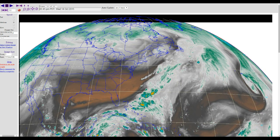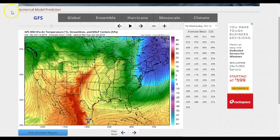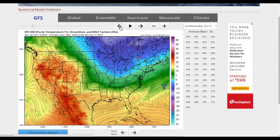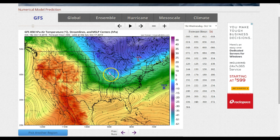Now, as we get into our weekend, let me take a look at the model predictions here for our streamlines and air temperatures. I've gotten a little bit ahead here. I'm going to back up. Into Saturday, we see this high pressure starting to slide across the United States. There's going to be a little bit of question as to how far south this high pressure dives down into the south. So the lower the jet stream, the lower the high ridge is going to build down. The shallower the dip, the more that this high pressure will move into this area and build to the north. So that's going to be the big question.